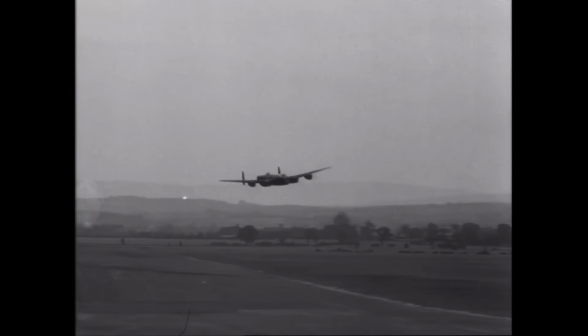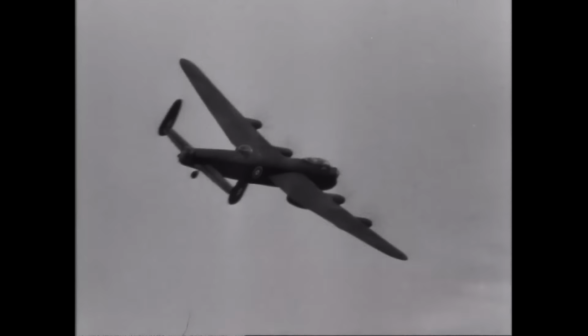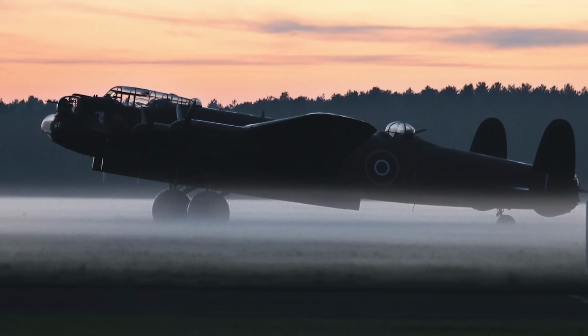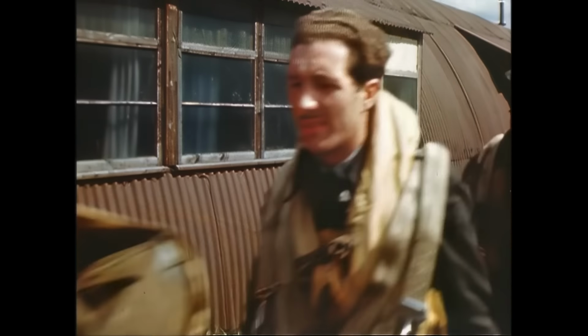But the Lancaster could never have played its part in the victory without the thousands of brave young men who fought and died in the skies over Germany. There's a hell of a lot of lads who paid for my privilege to still be alive today. A lot of young men have paid the price, the ultimate sacrifice, so that I've got children, I've got grandchildren. I'm very, very lucky. I really am very, very lucky.